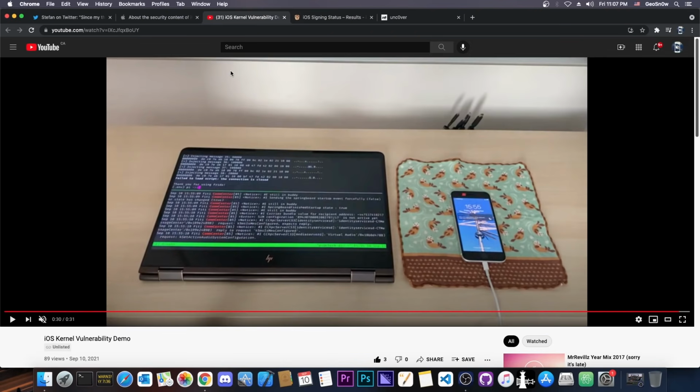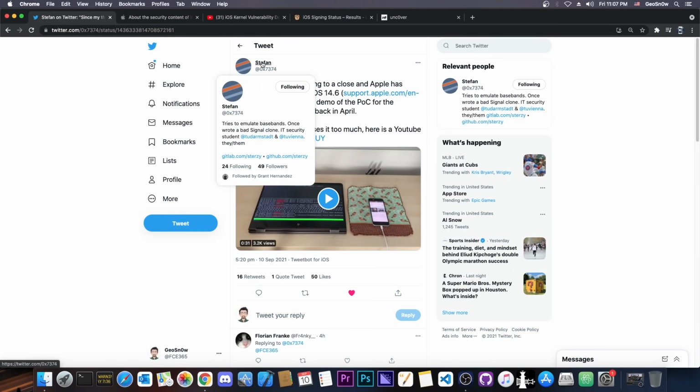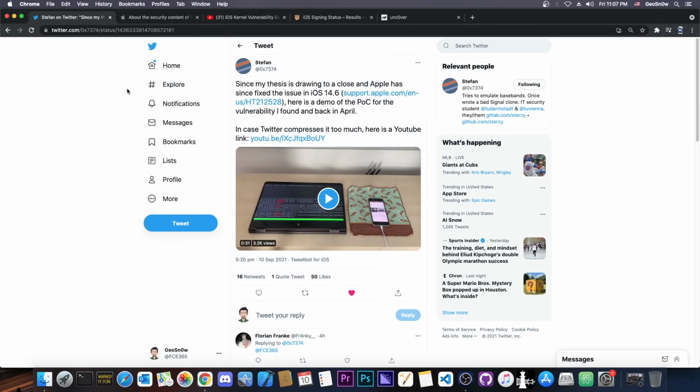So yeah, a brand new vulnerability. They say a brand new kernel vulnerability was achieved. It might be released in the future because apparently it is part of a thesis, probably because they are an IT security student and they might have to publish this as part of their thesis. So yeah, it's interesting to see.